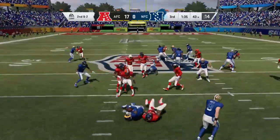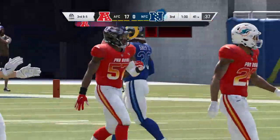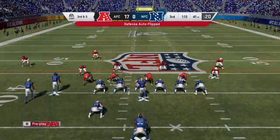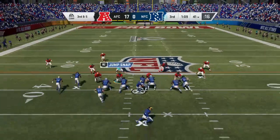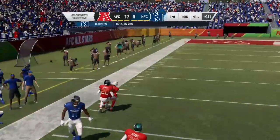This is the Rams' Todd Gurley, his 3rd Pro Bowl in 4 seasons. And he'll lose yardage here, back at the 41. They'll wind up losing 3 yards here, and they're going to have a 3rd down. To throw, it's Breeze. And that is incomplete.